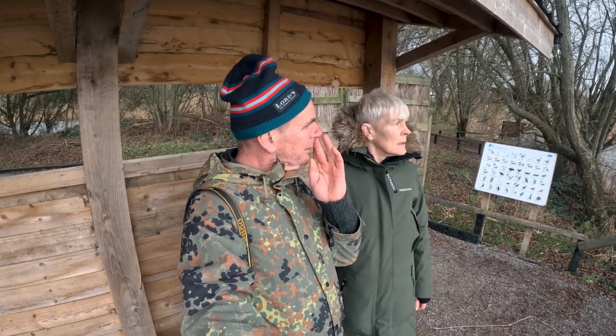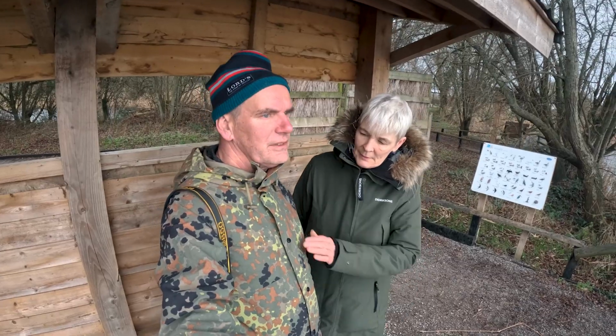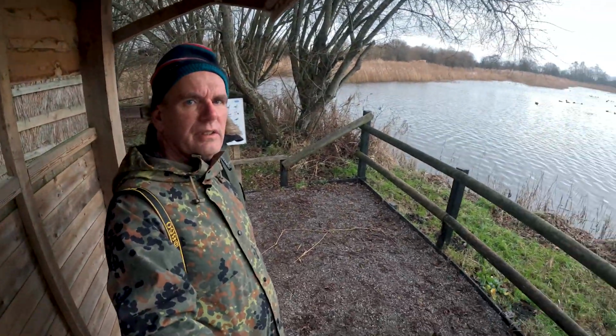Hopefully it's not going to rain much longer and we can get going a bit further. I think we should head down that way actually. It's just my camera I don't want to get too wet. Oh yeah, listen to them. Let's just have a listen to the duckies. Ready?